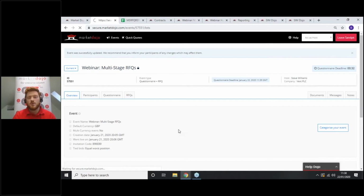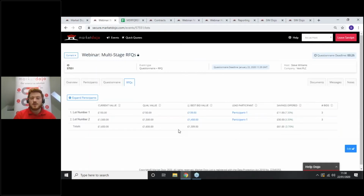If I just come through to my RFQ screen, I'll talk you through what we're about to see. Once this is concluded, I'm going to see that this round of bidding has ended, and I'll be provided the ability to start a new round of bidding. This will be clearly indicated in the top left, as you'll see in a second, with an icon, but also in the additional actions in the bottom right, where you would typically download a report, or I forget the other option, but you would have the option to add another round of bidding from there. So 3 seconds to go, and this page is going to update.